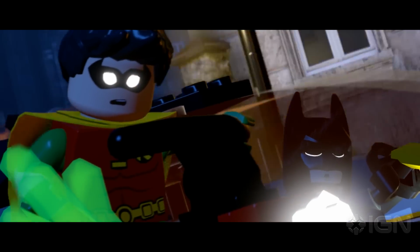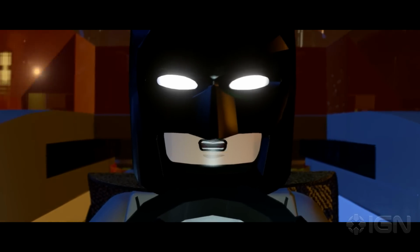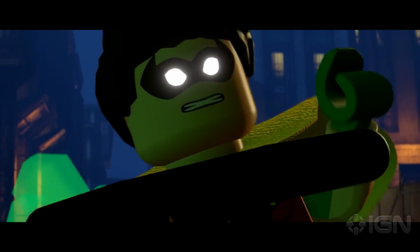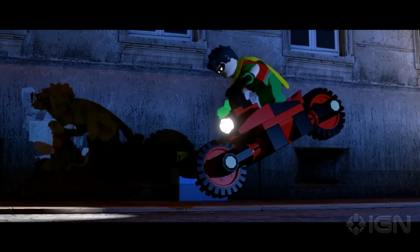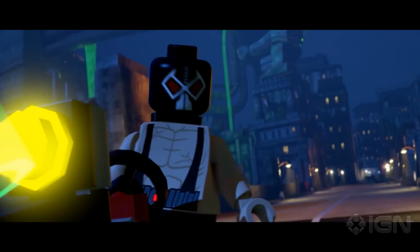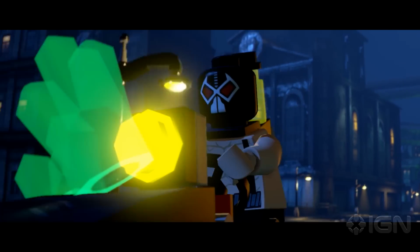Every LEGO figure is a cool character. That's right, we don't do uncool characters. We're going to show you that. We've got many, many different characters to show you as you play through here. Any character that you put on the toy pad is going to come alive and be able to play in all the different levels and hubs and adventure worlds and everything. But right now, you can see Robin chasing Bane with Batman.